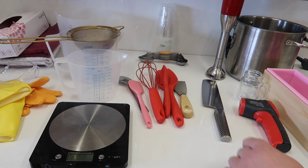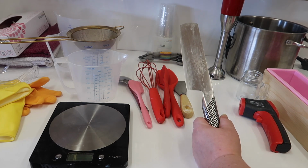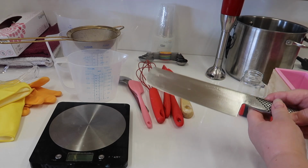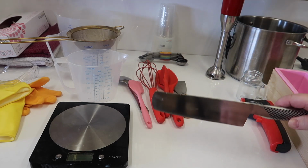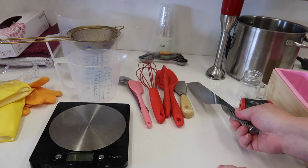You're going to need a knife. Again, it doesn't have to be a global knife like I have, but what you're looking for is a nice sharp knife with a fairly flat edge. Don't go for a knife that curves round quite a lot, because it's very difficult to cut soap in a straight line with a curved edge.